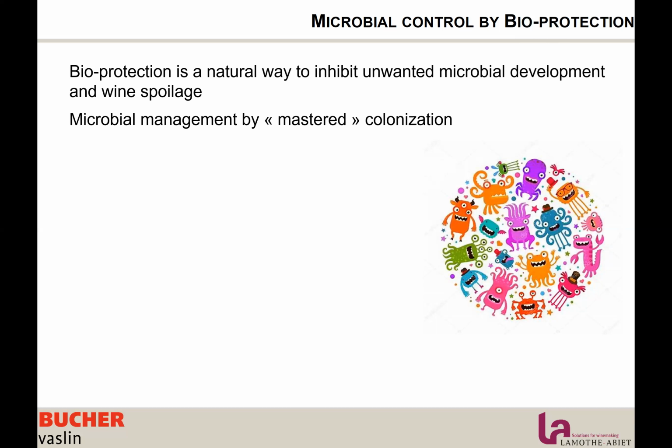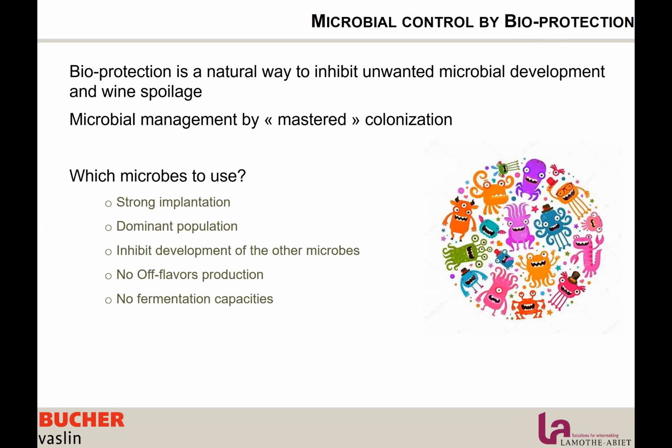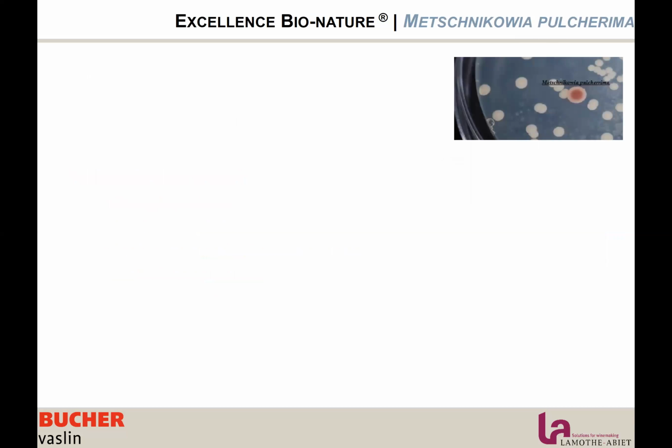So we are managing microbes by mastering the colonization. Which microbe can we use in winemaking for this type of action? We need microbes that have strong implantation, that are a dominant population, that inhibit the other unwanted microbes, that do not produce any off flavor and do not ferment. So many studies have been made on bioprotection in winemaking, and the strain that was the most interesting and that is checking all these requirements is called Metschnikowia pulcherrima, that we are going to call MP to make it easier.